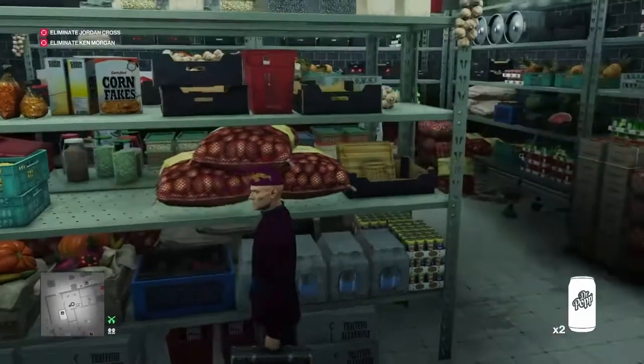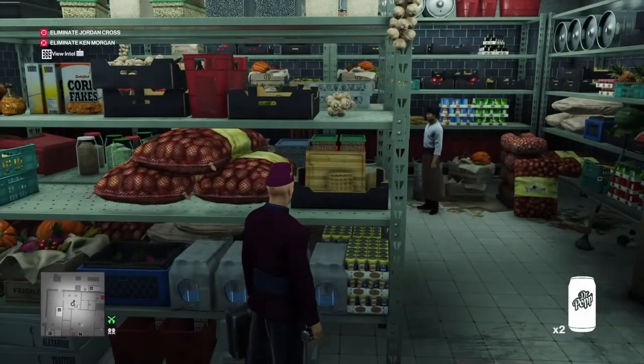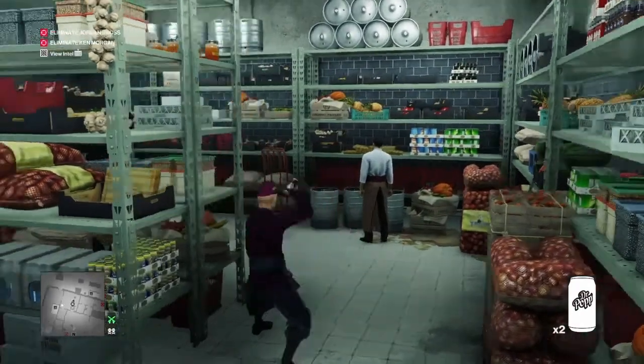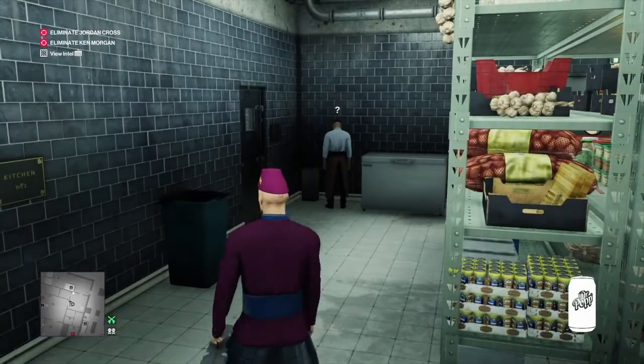That's going to distract the two waiters here, one of which will go over and investigate the coin. And while he's doing that, we're going to use our can here to knock out the other guy.